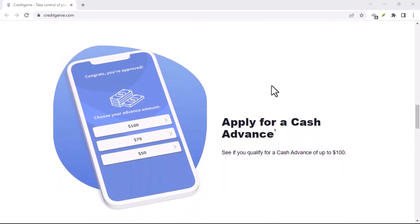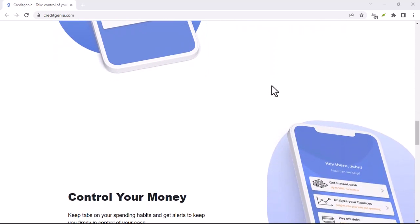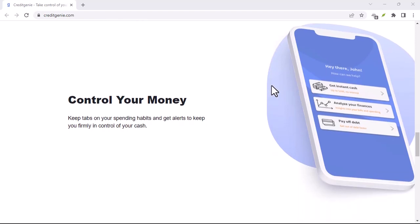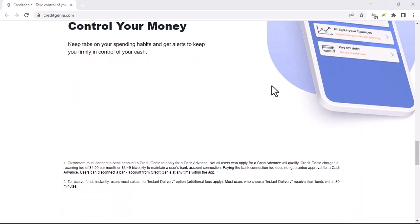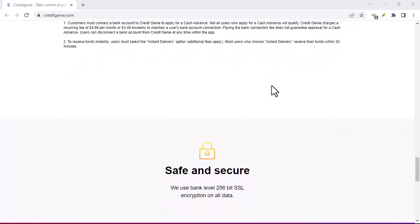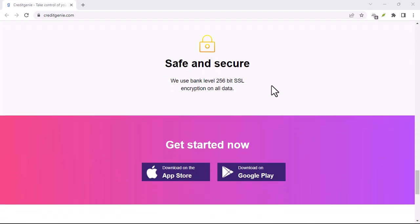And while the ideal solution is a fully funded emergency fund, kudos if you've got that, sometimes you need a little help in the short term. That's where apps like Credit Genie come in. But before you hit download, let's break down exactly how Credit Genie works and see if it's the right fit for you. So, how does Credit Genie work?